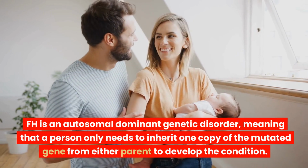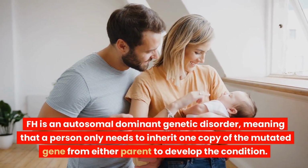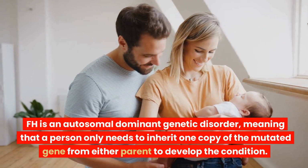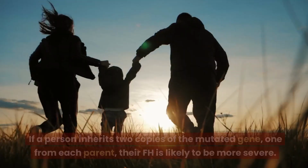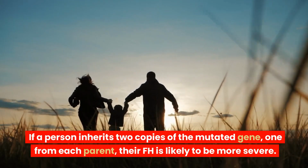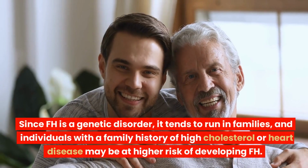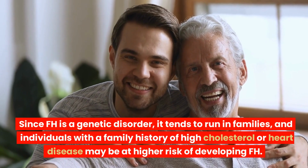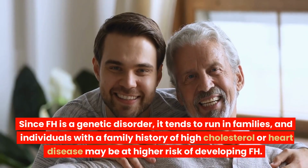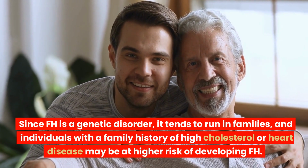FH is an autosomal dominant genetic disorder, meaning that a person only needs to inherit 1 copy of the mutated gene from either parent to develop the condition. If a person inherits 2 copies of the mutated gene, 1 from each parent, their FH is likely to be more severe. Since FH is a genetic disorder, it tends to run in families, and individuals with a family history of high cholesterol or heart disease may be at high risk of developing FH.